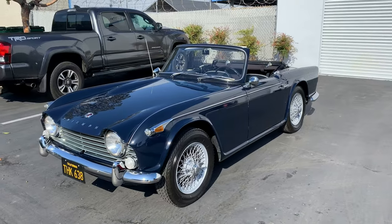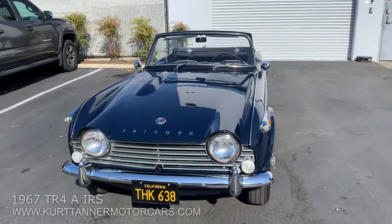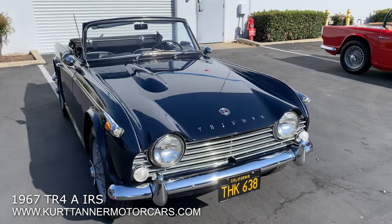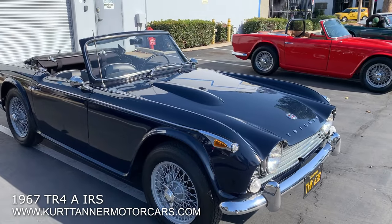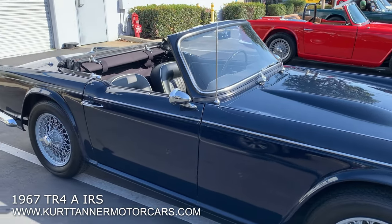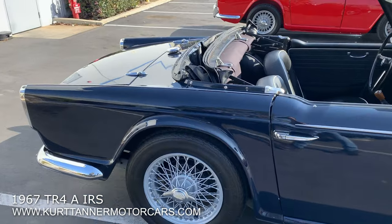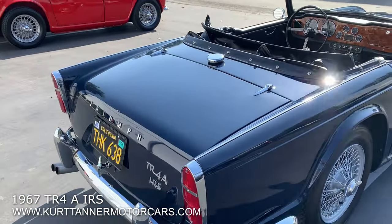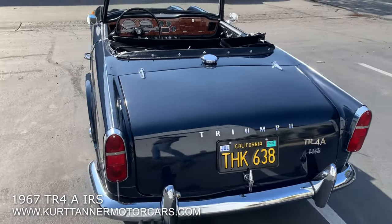Today we have an offer of this really handsome 1967 Triumph TR4A IRS Convertible. We believe it's a black plate California car from new. It is finished in royal blue, black interior, black leather seats, four speed, overdrive, black top, 60 spoke painted wire wheels, and in lovely, lovely condition all the way around.